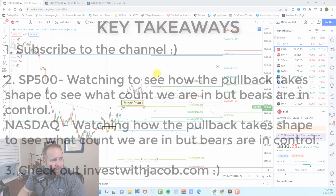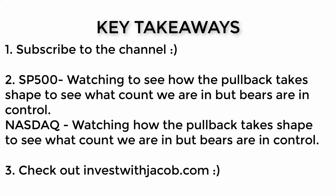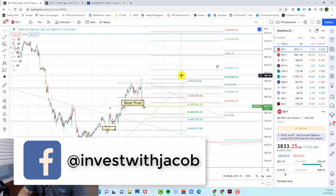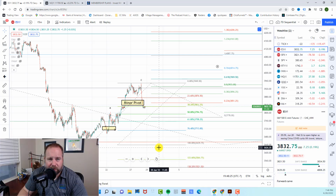All right, key takeaways for today. We need to see how this pullback takes shape and how deep it goes. We're looking for it to likely hold our support region of 37.95 down to 37.13, and then push higher to either 4,000 or even a little higher in that, depending on which count we're in. However, if they do move directly lower and break the low, then we could be moving directly down in 5 or give the bulls another shot to make a bullish run higher.